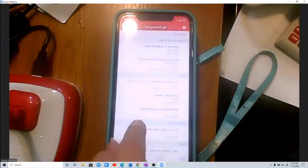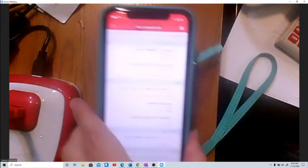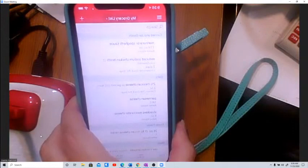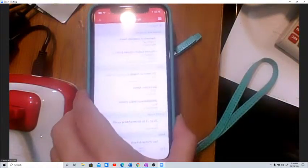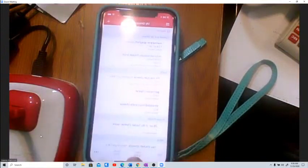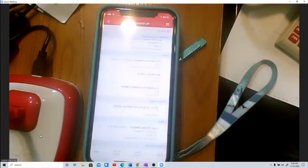So now if I click on over here into groceries, it has all of the groceries organized by where you find them in the store. So we've got canned jar goods, dairy, frozen foods. So it's nice and organized for me. I can just go to the store now and I can edit this as I buy.